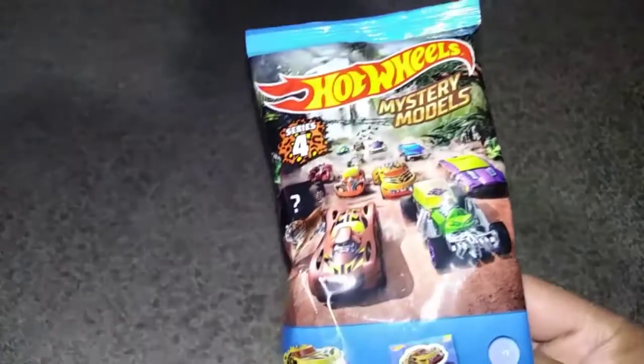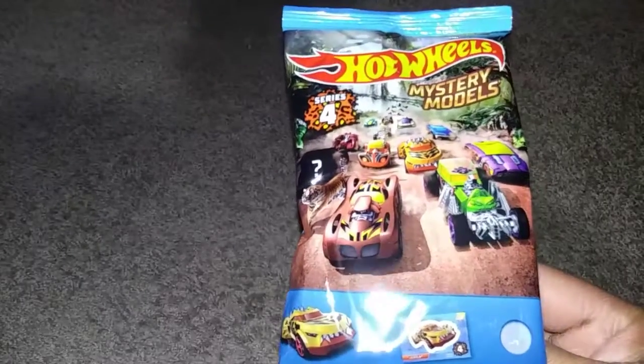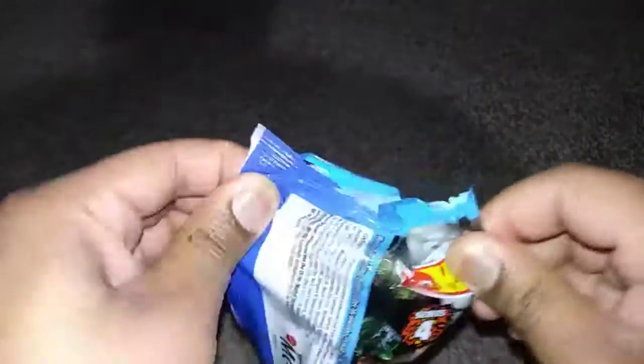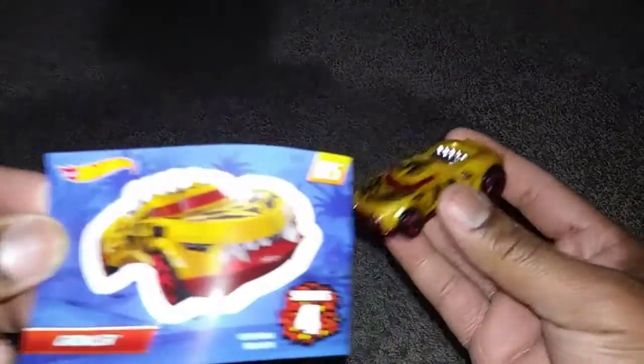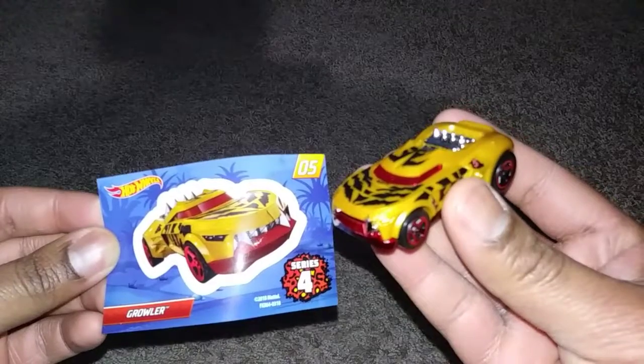Or just saying. Now, what I'm about to do is open these Mystery Models bags up for you. Here is one out of many I found. So here we go. First vehicle, Growler.